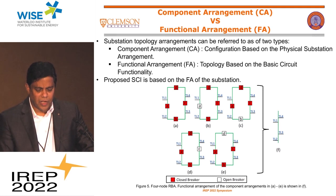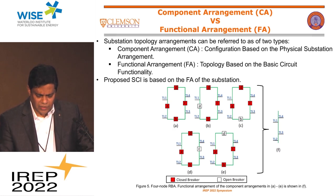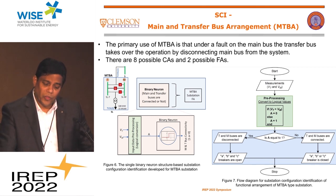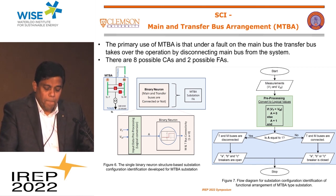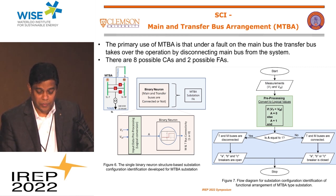And you can see, for example, for the ring bus arrangement here, a four-node one, any one of these five arrangements basically leads to this functional arrangement. So this is the component, and that's the functional. For the MTBA arrangement, basically, we can do the logical decision-making based on some pre-processed PMU measurements.